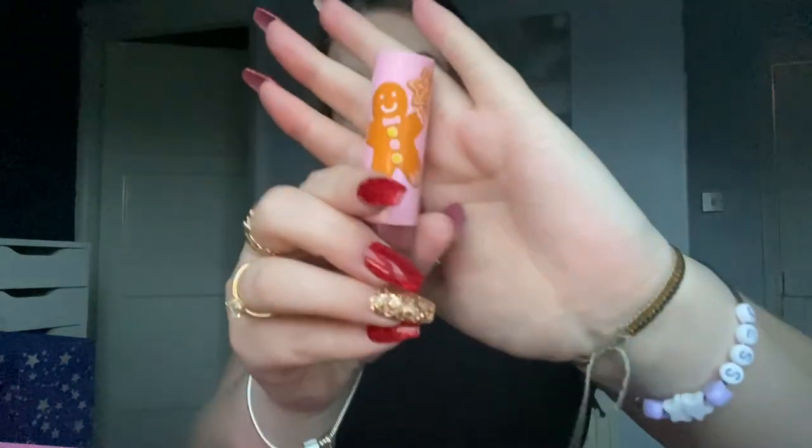I've just realized, picking it up, there's things laying in the bottom that I've never seen. That's so funny. I've just found another couple of things. Oh my God, I'm so excited. Literally, I didn't realize this was in here. There is a couple of lip products. Oh my God, the packaging is so cute. Look at that, Gingerbread Men.